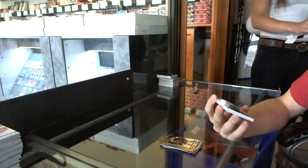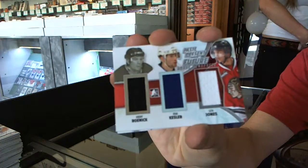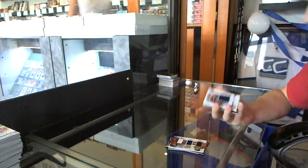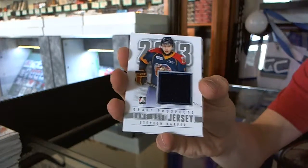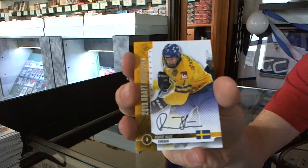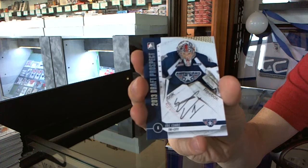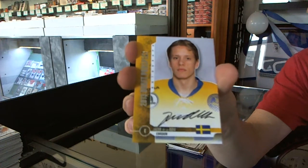All right, last pack has base Emerald numbered to 50, Jason Dickinson. We've got a past, present, and future triple jersey silver, Jeremy Roenick, Ryan Kesler, and Seth Jones. We've got a game-used jersey silver, Stephen Harper, the Right Honourable. Autographs: Robert Hagg, Eric Comrie, and Jakub Zboril.